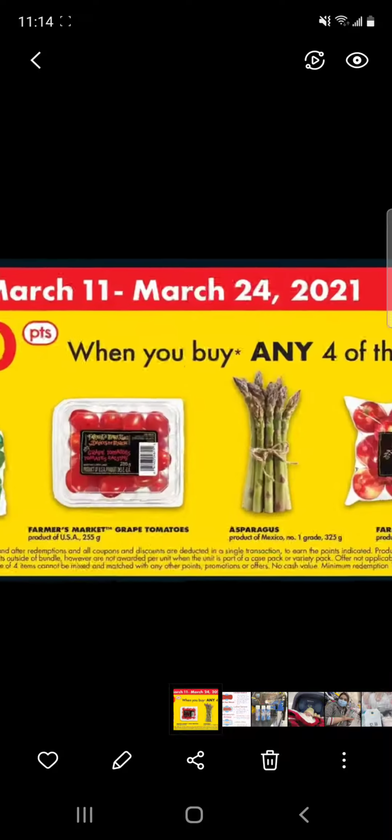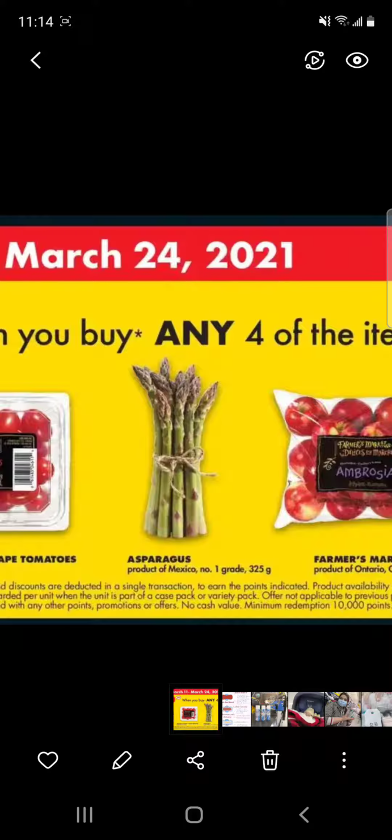So if you buy any of these 4 products, any of them, you will get 4,000 PC points, which, as we all know from explaining it several times, 4,000 PC points is the equivalent of $4. So if you buy any 4 asparagus from No Frills only, you will get 4,000 points. Now, the asparagus is, I believe, $1 something or maybe even $2 at No Frills right now.